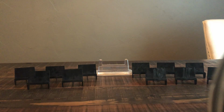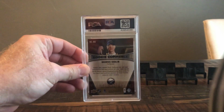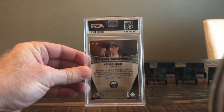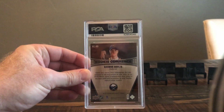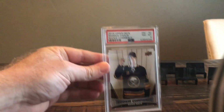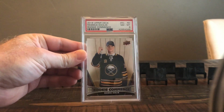All right, so we got 47 graded cards. And the first ones, we're going to go in backwards order. Cooper's two cards that he wanted to send off, or I got sent off. There's a little bit of a glare there, I guess. But first one is Rasmus Dahlin, 2018 Upper Deck Rookie. It is an 8 on this one. Pulled it right out of the pack on Christmas Day.